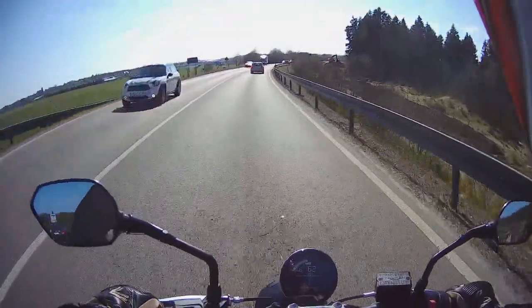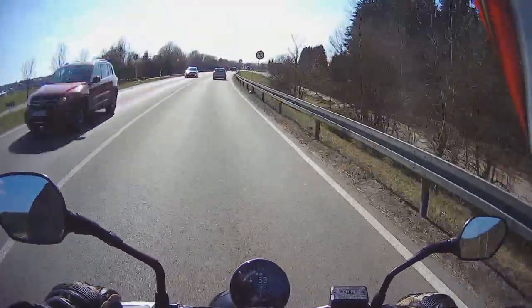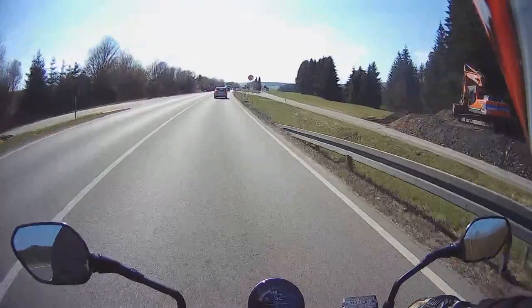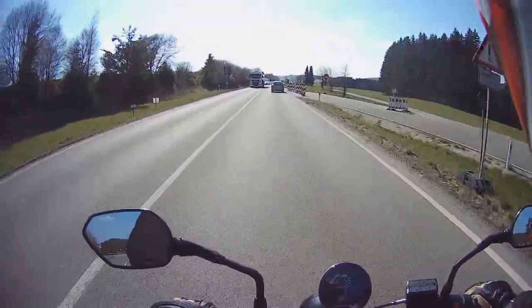I'm now quite chuffed with the price of the service on the bike. Like I was expecting nigh on €300, but you know, 228's not too bad, I guess.